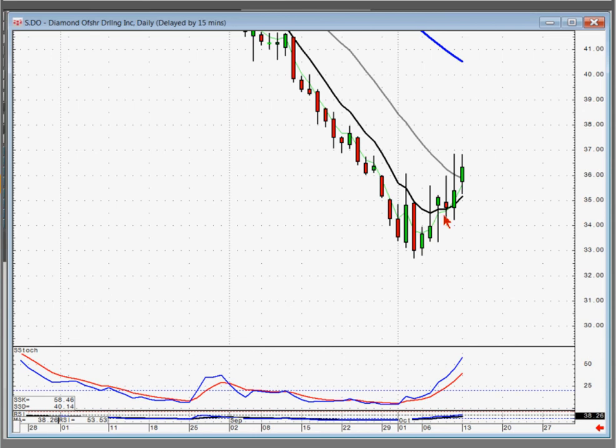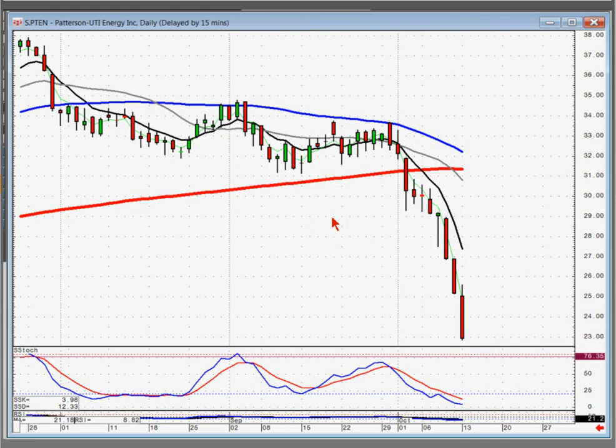Now, this would have been scary, though, because if it came back down here, I'd probably have stopped out. But if I saw it was turning right around and coming back up, I'd buy back in again if I was playing this one closely. But that is your inverted hammer with a positive confirmation. Oh, I would suspect a lot of the oil stocks are just getting hammered.